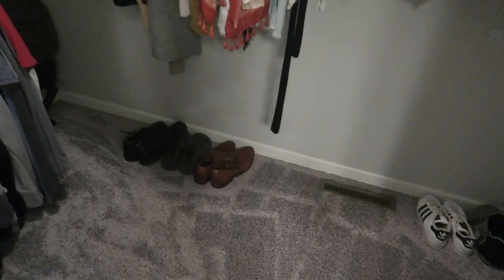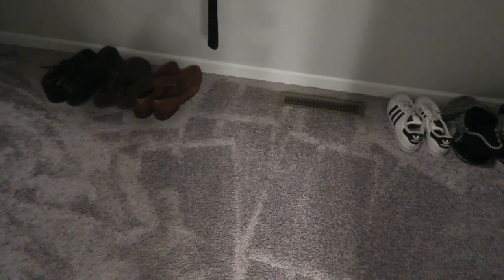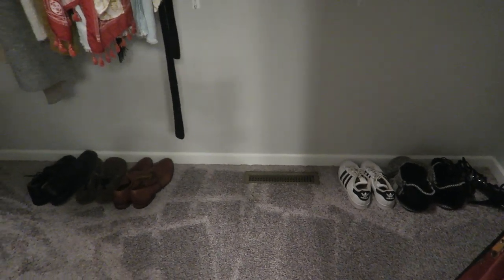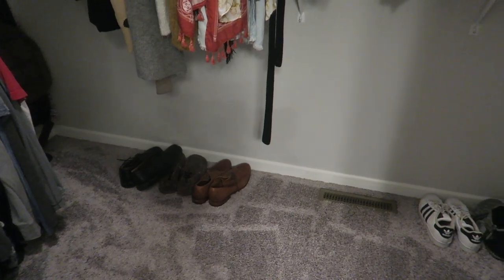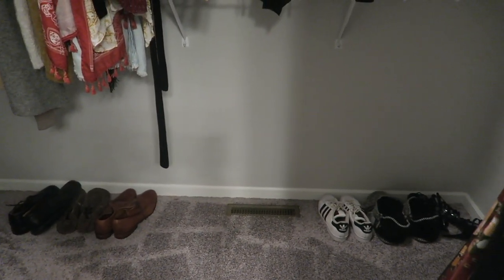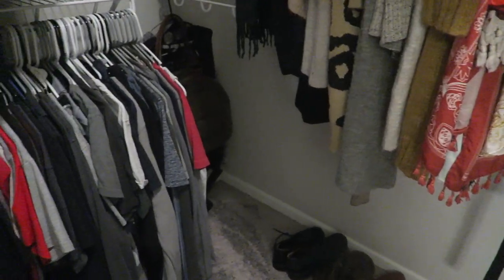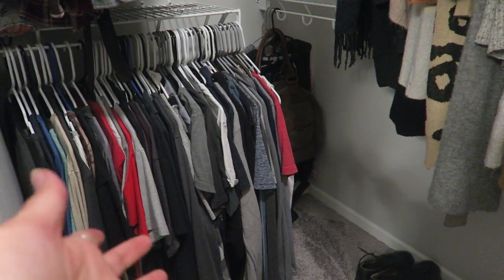So let's give you an overview of that floor. Remember what that floor looked like before? Now we've got vacuum lines. This is something else that I really want to work on in the closet makeover video. I want to have a shoe organizational rack down here, maybe something from IKEA. And then over here on the corner, this is Mike's little corner. I would like for Mike to be able to see his clothes just as nicely as me.